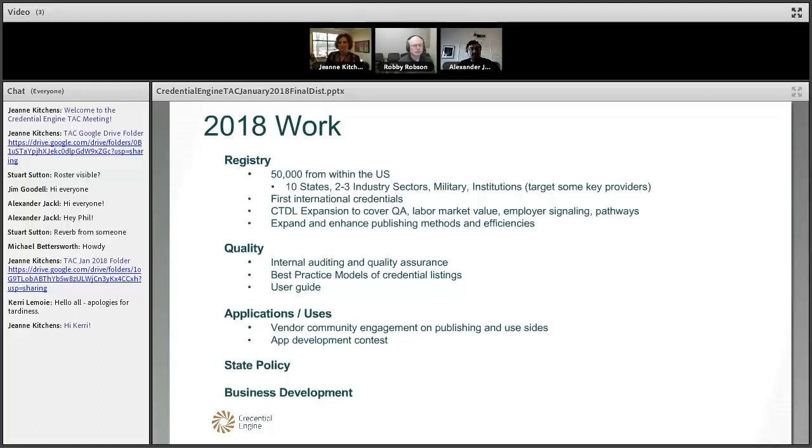We do have a minimum data policy, and that is going to remain. We're going to add to that this year by building some models for best practice credential listings. What we don't want to do is to have organizations just publish their minimum data and think that is really all they have to do. That's the least they have to do, but we'd like them to be aiming for a richer description of their credentials in order to provide better data to the users. So we're going to be putting out those best practice models so they have something to shoot for and to aim at.